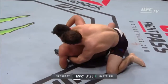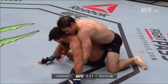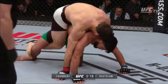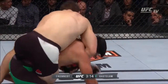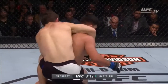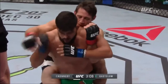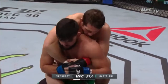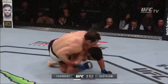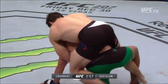Really good start for Tim Kennedy in his return to the octagon. It's been a while. And this style is the style that he used to defeat current UFC middleweight champion Michael Bisping. Yep. Stay on top of him, smush him, control him on the ground. That fight, Joe, was in Canada as well, in Quebec City. And Kelvin here desperately wants to get back to his feet and get out of this, but it's going to be a struggle.